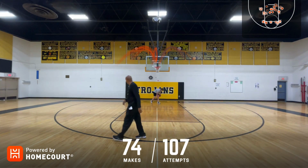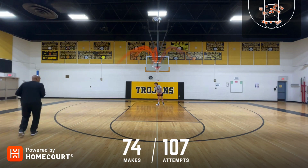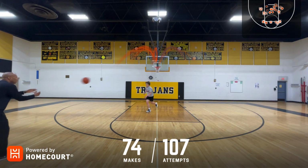Same move. Pump fake. To the left. To the right. Right four pump fake. Sorry, right four two. Pump fake. Left hand on the left side. Good pump fake every time. Post up.